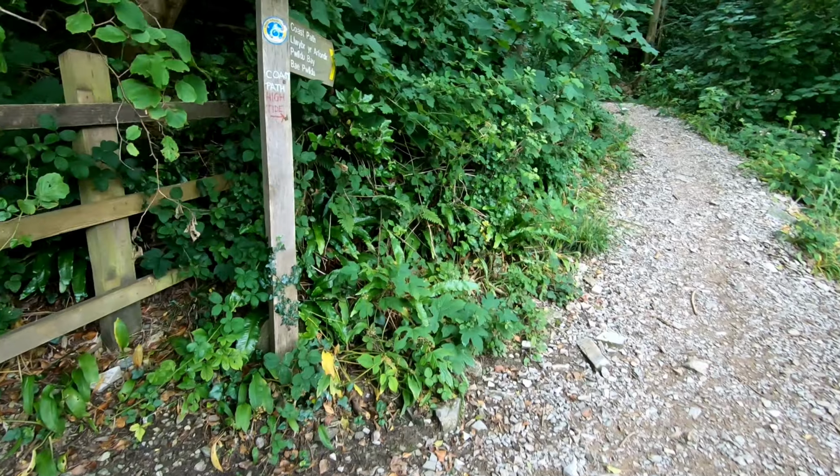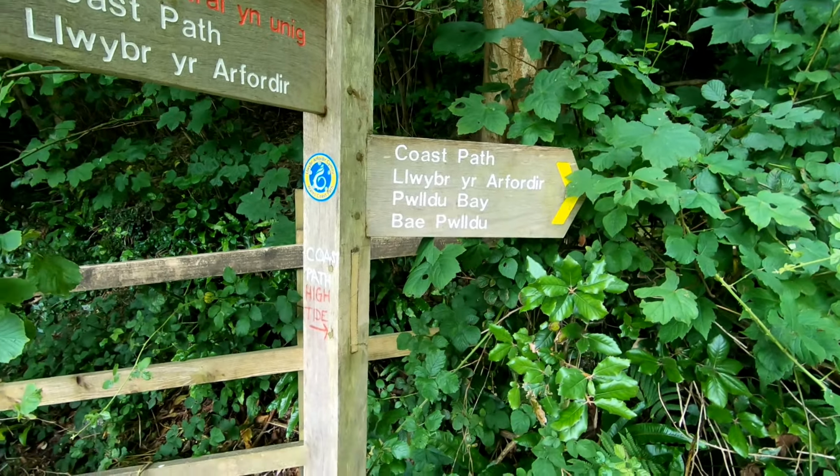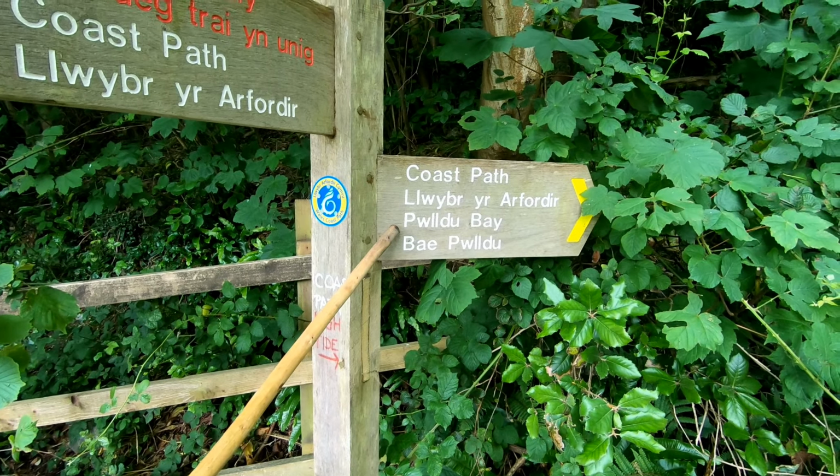Okay, I'm a little bit out of breath. They're coming up that path. Now we're going to Poulty Bay.